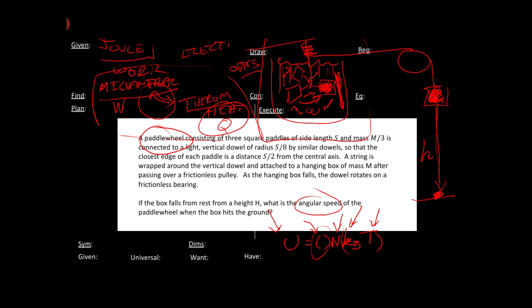Work is the thing that changes your mechanical energy, W. So if I can do work and change temperature, then in some sense work and heat are the same thing. All right. So that's what you get from James Joule, and that's why I was thinking about this paddle wheel. I think about it a lot. It's the sort of thing you like to think about at night.